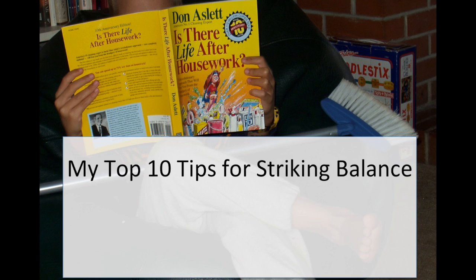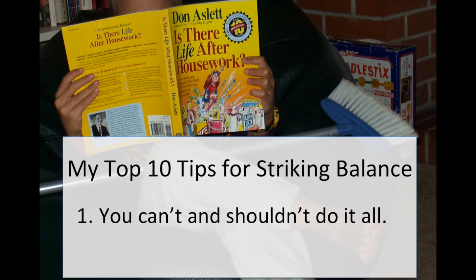So here are my top 10 tips for keeping this balance. Here's the first one. You can't and shouldn't do it all. Your kids should have daily and weekly chores to help you keep the house clean. They help make the mess. Okay, maybe they were even 100% responsible for making the mess. So they should help clean it up. And we'll talk about chore delegation in just a little bit.